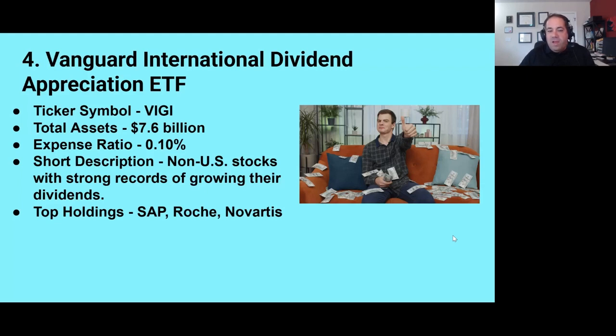So these are non-U.S. stocks with strong records of growing their dividends. You can see some overlap between these and the other funds I've talked about. SAP, Roche, and Novartis are the top holdings, but there are probably a lot of stocks in these that you are well aware of.